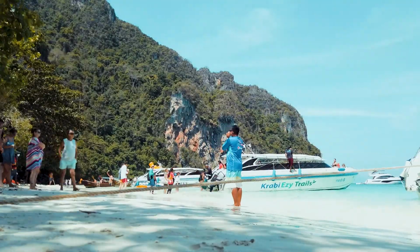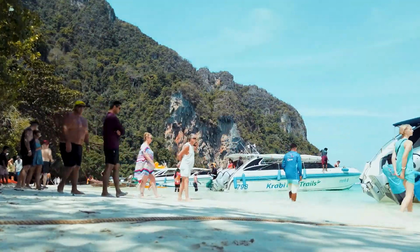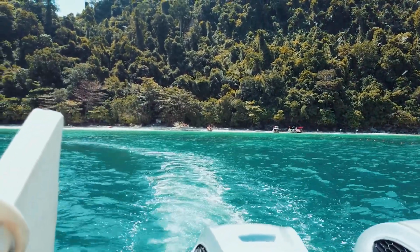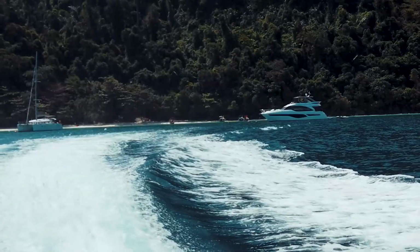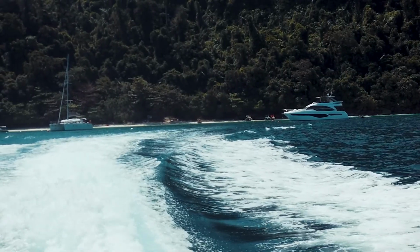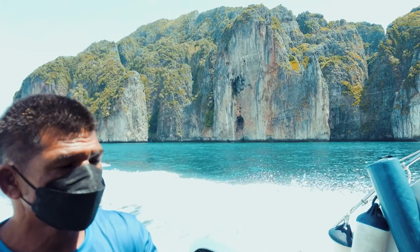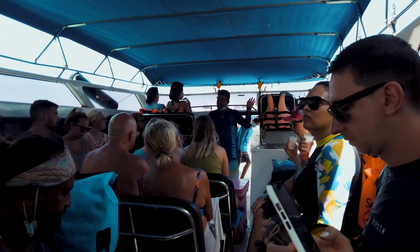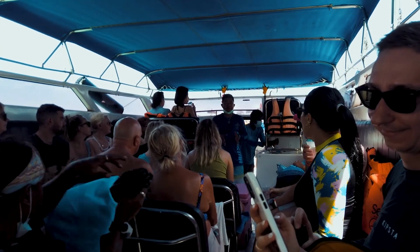Okay, now we're off to Viking Cave. If you've ever heard of bird's nest soup, well, here is where the bird's nests come from. I already let you know, there are some people who live inside the cave until today.